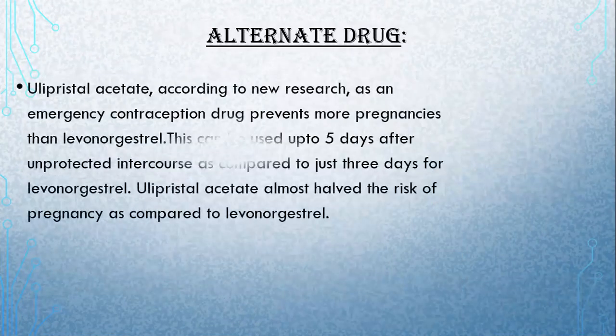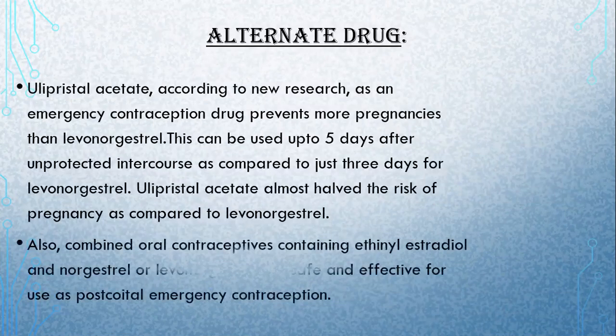Now, an alternate drug that can be used in place of levonorgestrel is ulipristal acetate. Because according to new research, ulipristal acetate can be used as an emergency contraception drug as it prevents more pregnancies than levonorgestrel. It can be used up to 5 days after unprotected intercourse. Ulipristal acetate almost halves the risk of pregnancy as compared to levonorgestrel. Also, we can use combined oral contraceptives containing ethinyl estradiol and norgestrel or levonorgestrel, which are safe and effective for use as postcoital emergency contraception.